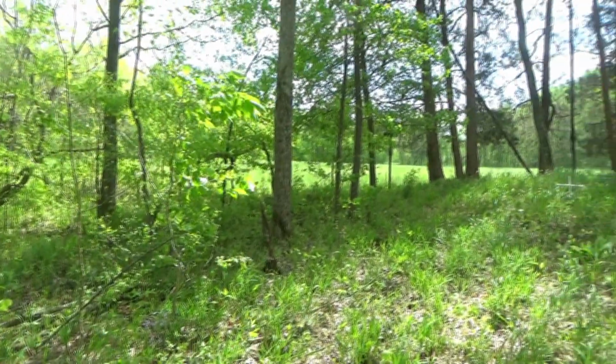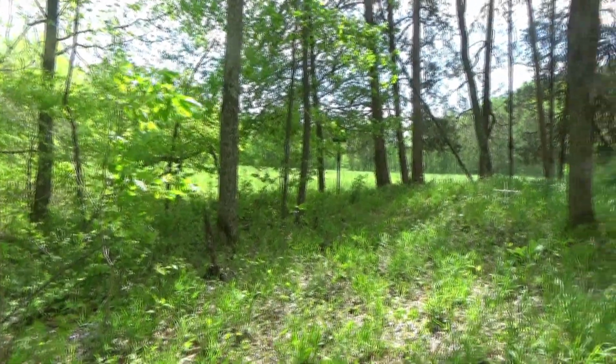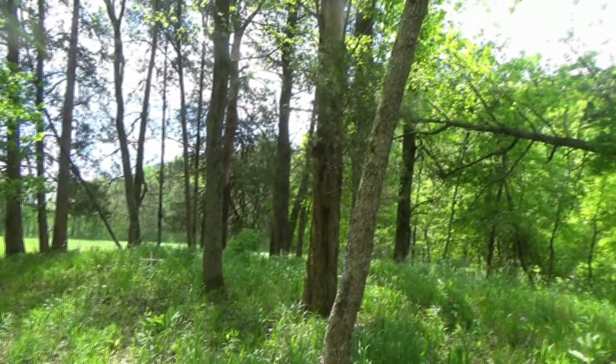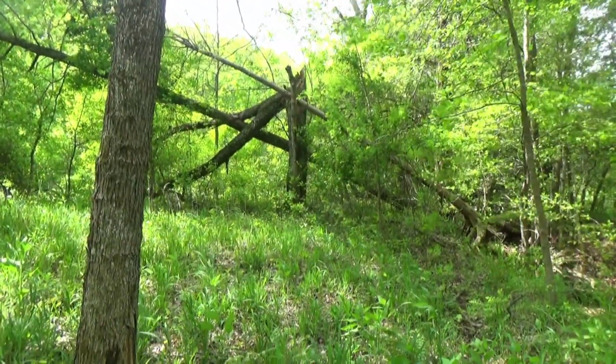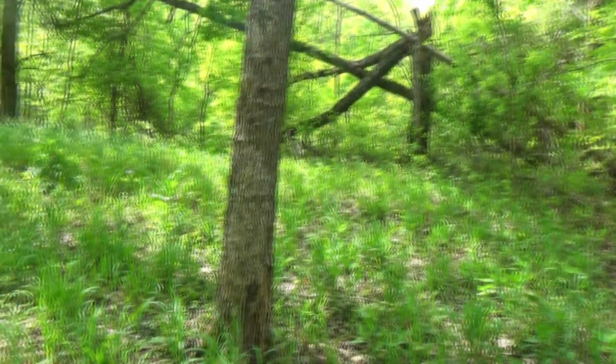And a couple, let's see, right underneath the sign up there. And I didn't see that corner, but this other one's right over here. So is the survey marker for the cemetery itself.